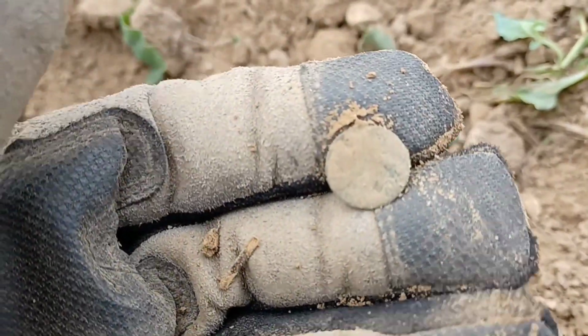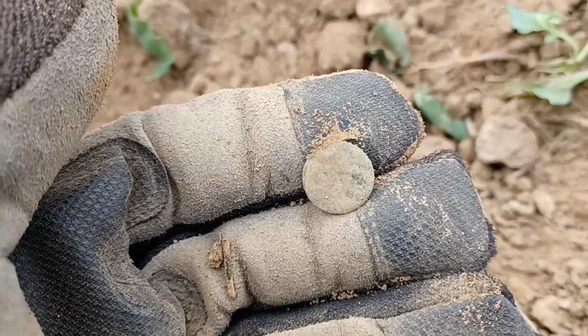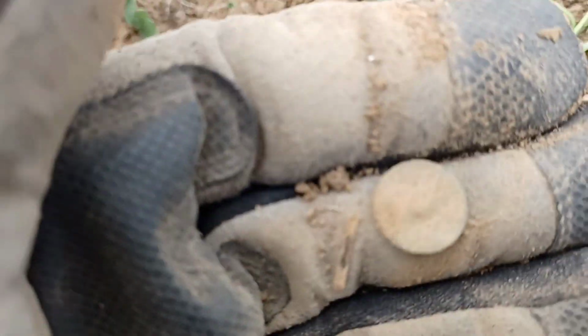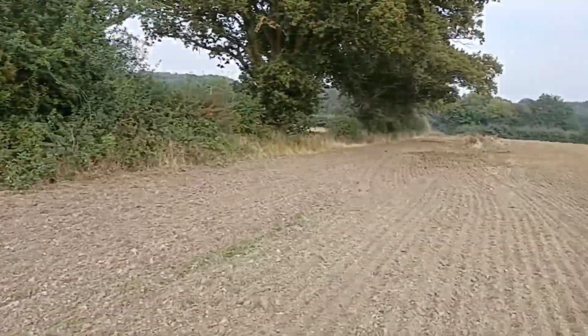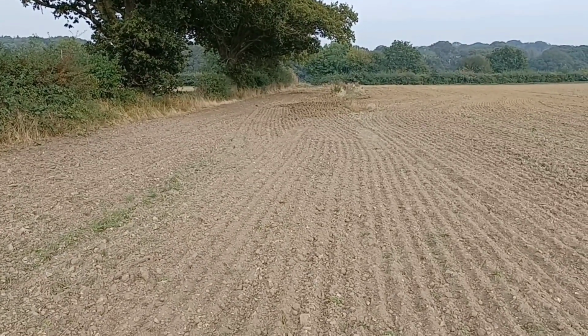A little wipe. Not seeing much. Not seeing anything. Is it a button? Yeah, that's a button.